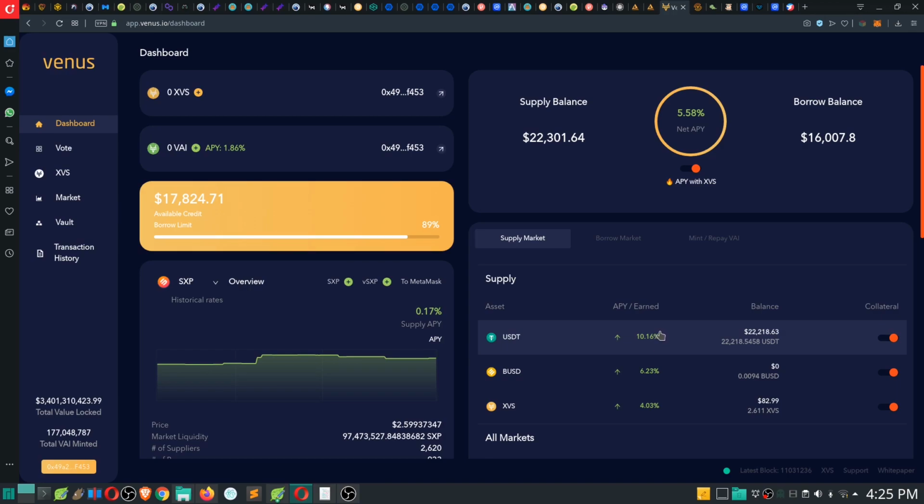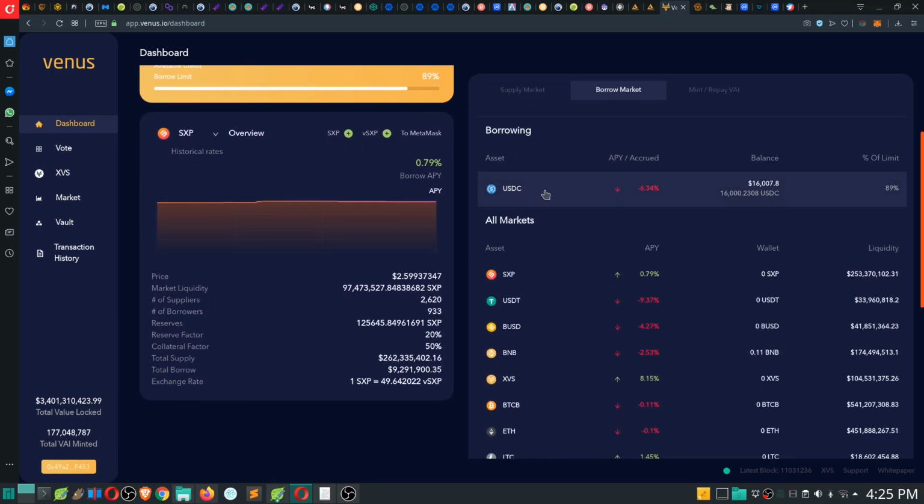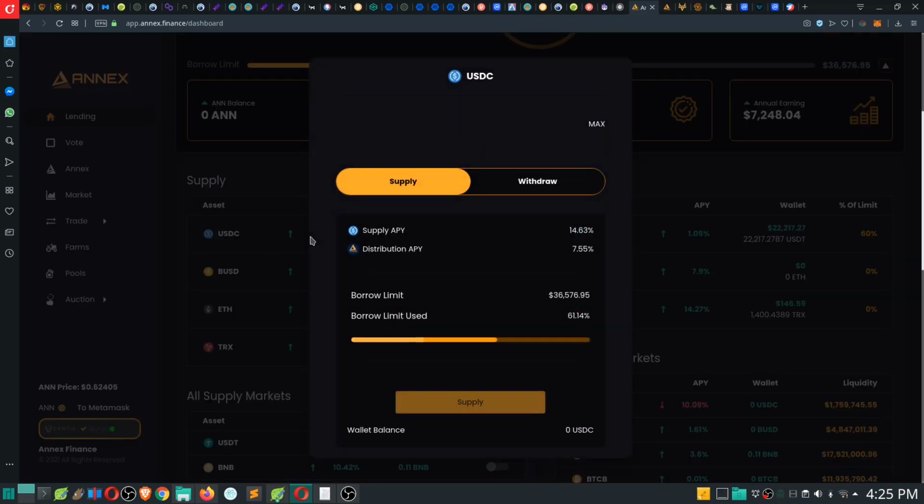Then I decided to borrow USDC. I borrowed 16,000. Now it charges like a Venus contract fee. I think it charges you around $7 a lot of times to enter some of these contracts. So I think that's why it says 16,007. So I took a $16,000 loan, and then I took it back over here because this APY was way up, and so I'm earning this.